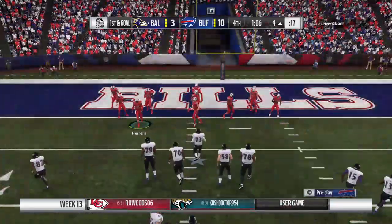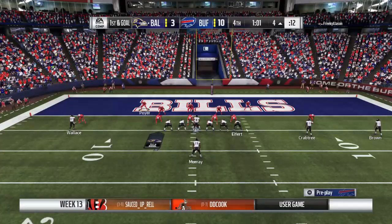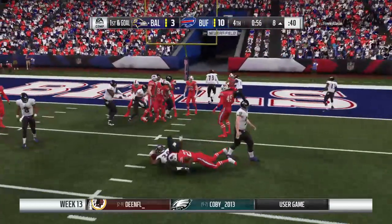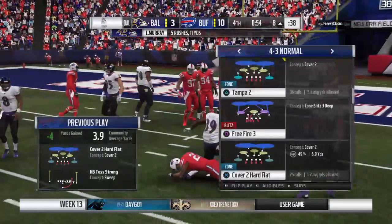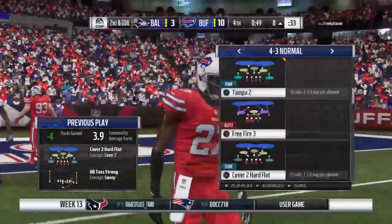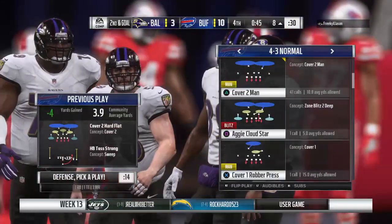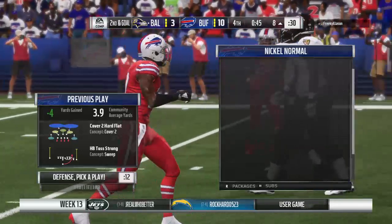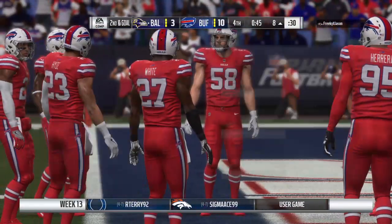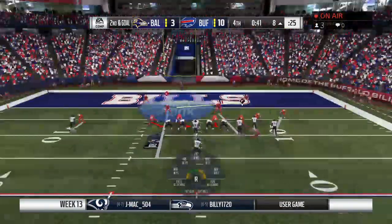A looming decision to make on the conversion, down 7, but first things first, they need to score as they come up on 1st and goal. They'll try to run it in with Murray. And this is going to result in losing yardage. They're driven back to the 8-yard line. That's going to go as a loss of 4, and it'll be 2nd down. It's 2nd and goal, back to the 8-yard line now.